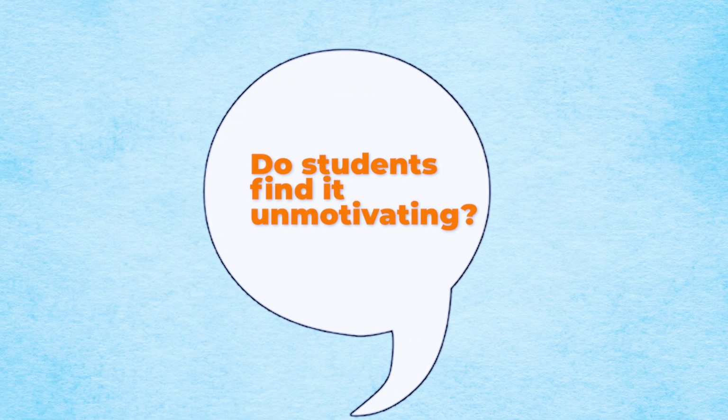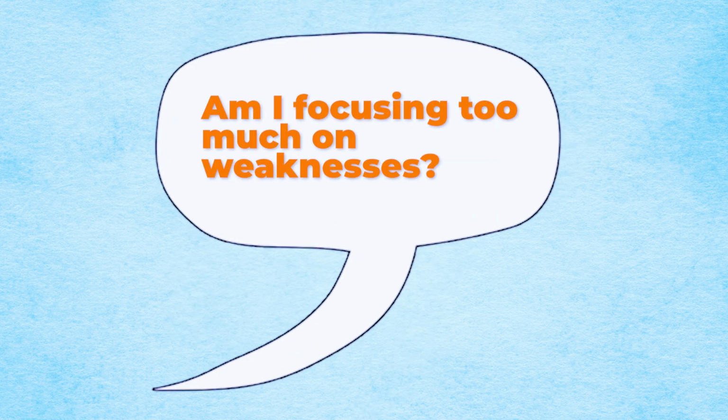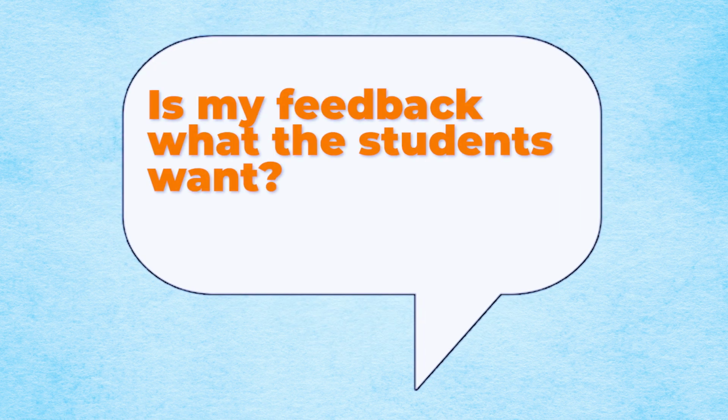Their topic centres on the importance of individualised feedback, which is so important across all classes. Holly, after giving feedback over countless classes, started to question her whole process. Do students find it unmotivating if I write all over their papers? Am I focusing too much on weaknesses and being overly critical? How do I make sure that my feedback is what the students want or need? After consulting with other teachers and looking at the research, Ho and Tavares decided to try a more student-centered feedback approach by getting the students engaged in the whole process.